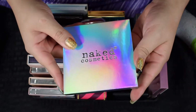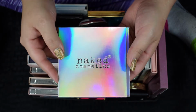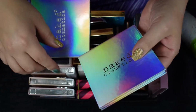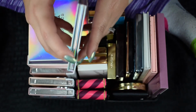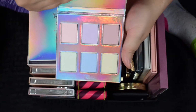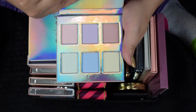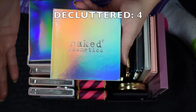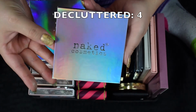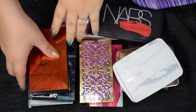And lastly, I have one here that I am going to be selling on the Mercari website, even though the packaging is so cool on this. This is from Naked Cosmetics, and this is the Holographic Highlighter Collection. This is like a dupe for the Moonchild, the Anastasia Beverly Hills Moonchild palette, and I think it's really beautiful, but I already have that palette and I've used it, so I'm going to go ahead and sell this one. This is the last bit of my face palette collection.